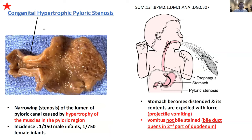So some clinical stuff. Pyloric stenosis. I believe it's more common in males. Some of the red stuff here is important. You get this hypertrophy of the pyloric region, and you can see that here. This happens right at birth. You would expect it once the baby starts feeding. You get projectile vomiting, and you wouldn't expect it to be bile stained, right? Because the bile comes into play at that second part of the duodenum. So any vomiting that happens prior to that point, especially this, is going to be non-bile stained. So that's a good clinical component here.